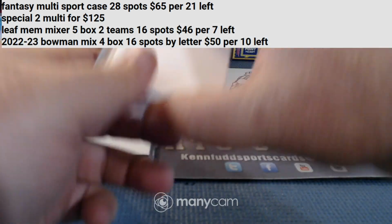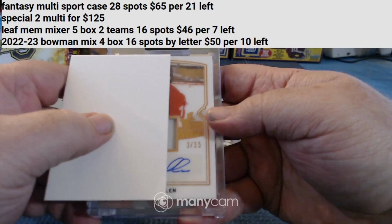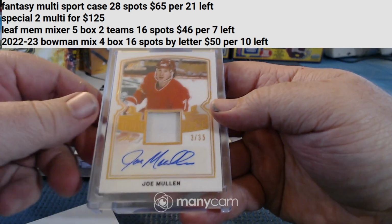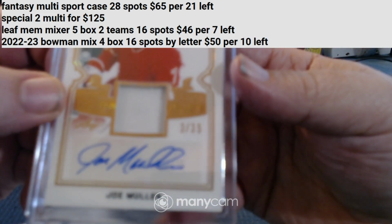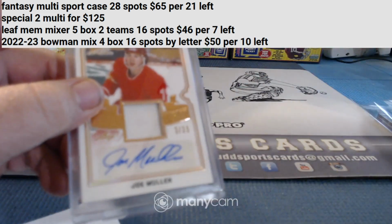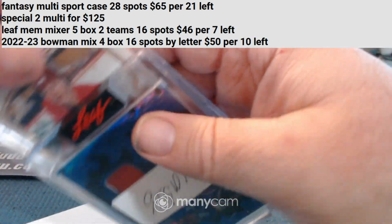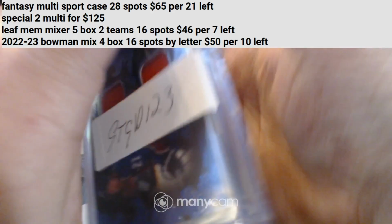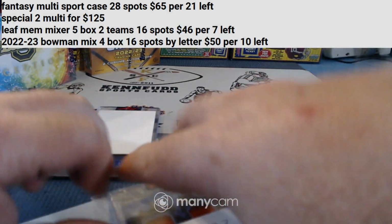Gary on the board. Card number 4. 3 of 35. Joe Mullen. That's also Gary. 3 spots, 2 numbers hit so far. Can't stop Gary. You can only hope to contain him.